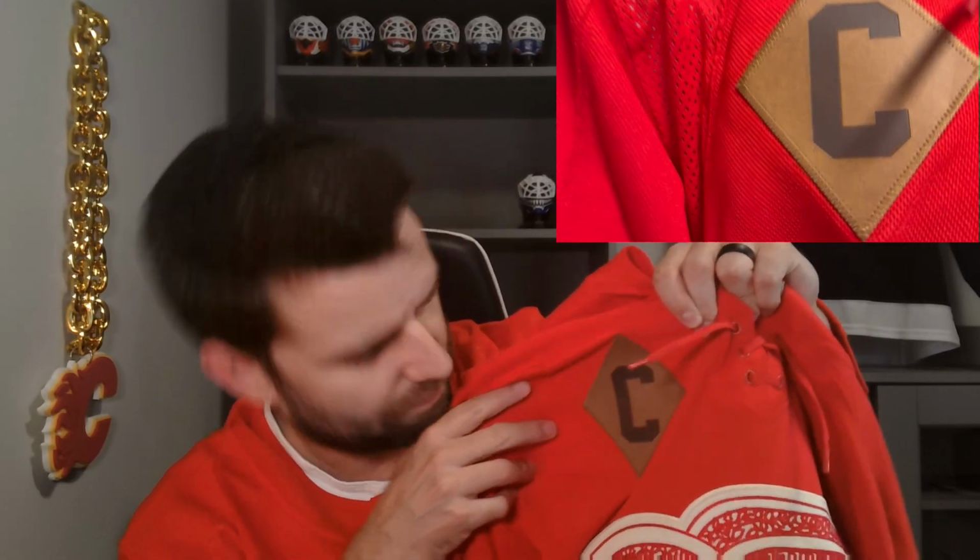Let's take a look at this captain's patch quick. So obviously trying to emulate, replicate not just what the Red Wings wore, but the original 6 and even before that wore back in the day in terms of gloves and equipment. The diamond here is like the captain's patch back in the 1950s. Again, with the faux leather jock tag as well and the hem loop.